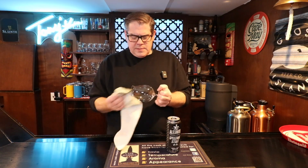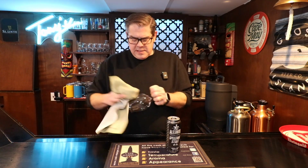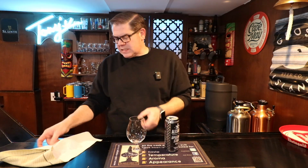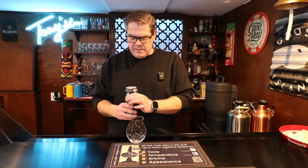So I was going to use my trusty Guinness glass, but you know what? It is saying that this should be put into a goblet. So I have one, came out of the dishwasher. Just want to make sure it's clean for the camera. And let's give it a pour.